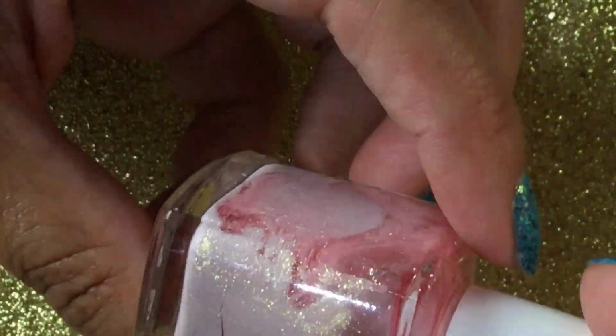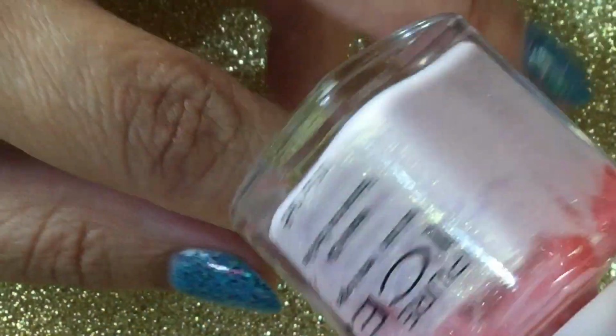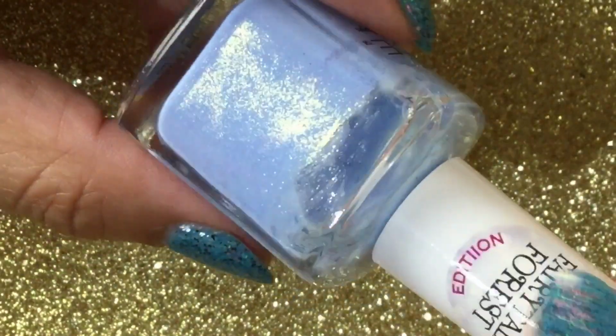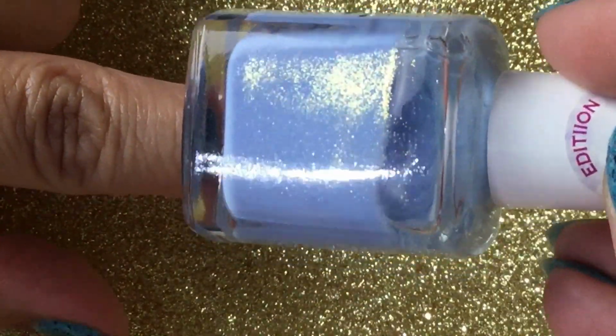This one is called True Love's Kiss. That's probably gonna wash me out totally and completely, but I'm going to try it. I haven't worn that one. I've worn these other ones. And then this one is called Prince Charming. Sort of like a lavendery blue. Super pretty. I did wear that one, so I'm gonna keep all those.